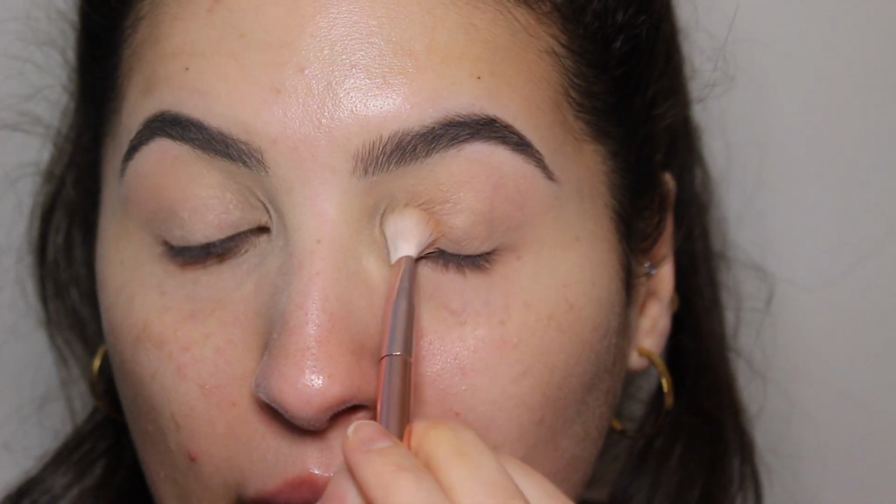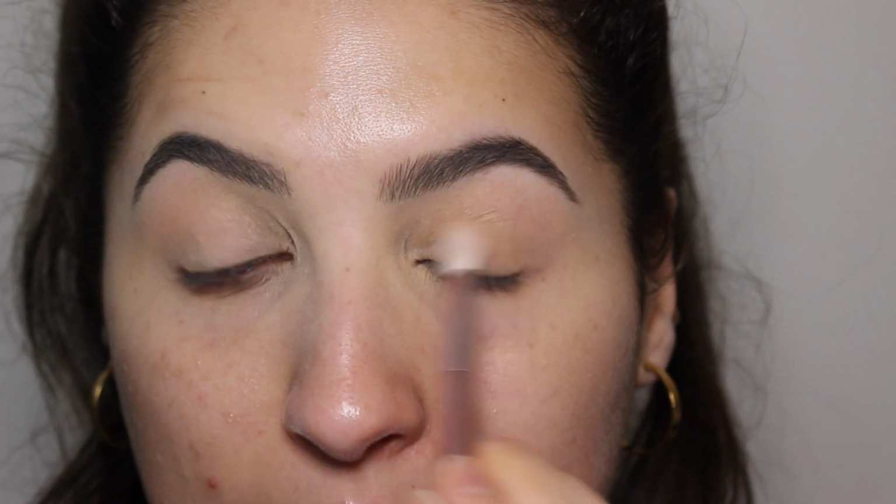So that's what we're gonna do, but I see that it tends to change a little bit depending on his hair color and the era. They add a little bit of color in there. I'm gonna go in with this color and I'm just gonna tap that on my lid. It's basically more or less the same color as my skin tone.